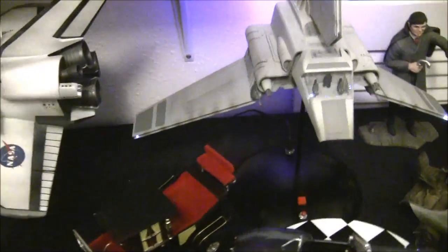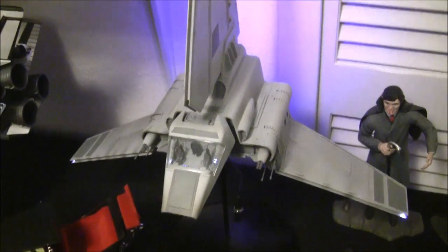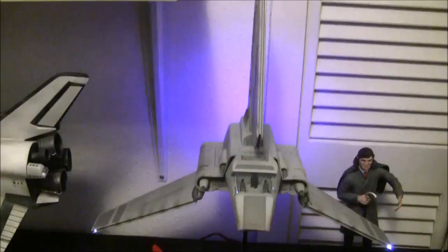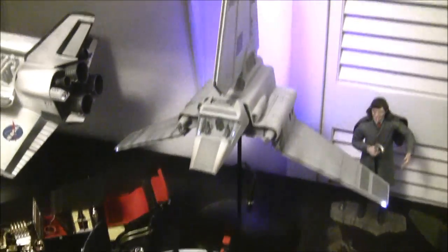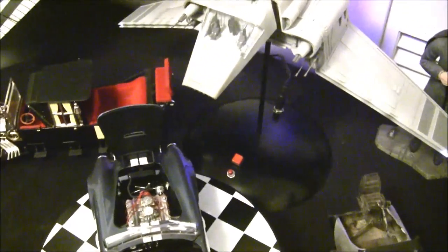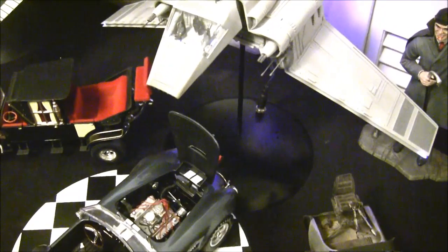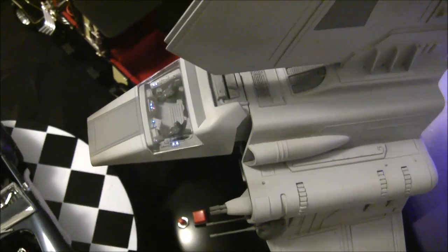Then over here we have the AMT Ertl Shuttle Tydirium. We built this one up on the Model Shop Guys show too. We've got this one all lit up. We've got the engine in the back. We've got the spotlights here on the wings. We've got a soundboard in this that plays a bunch of Darth Vader phrases and stuff, and some sounds of the shuttle from the original Star Wars trilogy. And we have the cockpit all lit up there with some fiber optics.